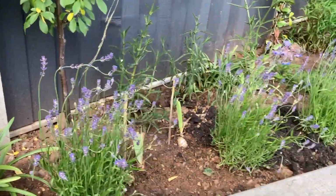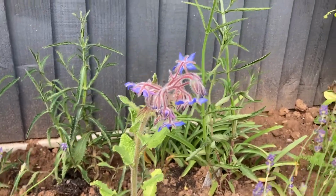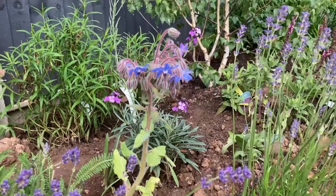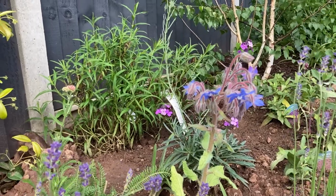As you can see, as we go along here, we've got a lovely lavender by our bench, and then we have another borage here, and a third one over here. We will plant other things in here, but I suspect over time we'll get more and more borage coming through, and I'm quite happy about that.